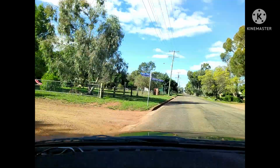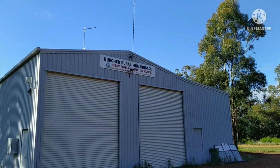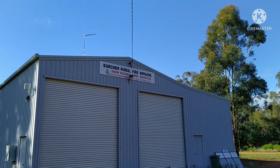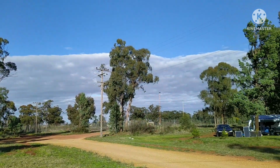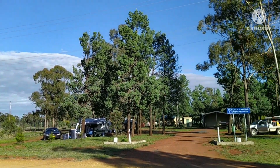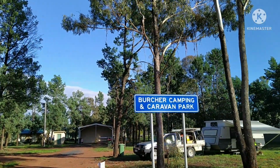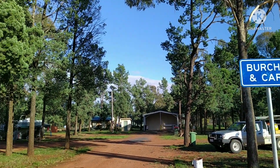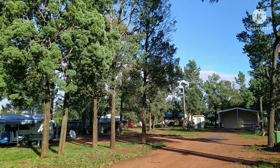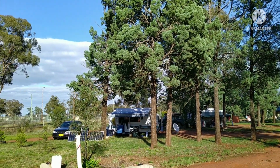Now, at the end of the railway line, you'll find the peaceful village of Burcher. The caravans, motorhomes and campers are welcome to stay at the Burcher camping grounds for a donation. There's powered and unpowered sites, and basic facilities include showers, toilets and drinking water. There's also a camp kitchen which provides a sheltered barbecue and sink, making it convenient for those visitors who wish to cater for themselves.